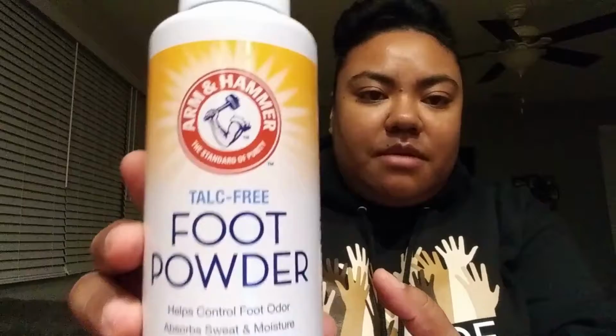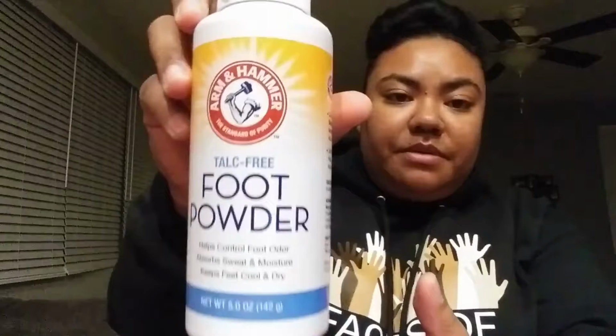Okay, so this is also new and name brand in Dollar Tree, Arm & Hammer. It's a foot powder and it's 5 ounces. It helps control foot odor and absorbs sweat and moisture and it keeps feet cool and dry. So I did pick up one of these, a pretty big container for $1, and it is name brand.